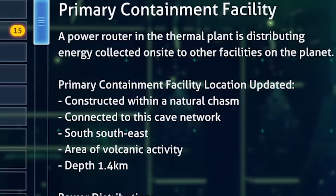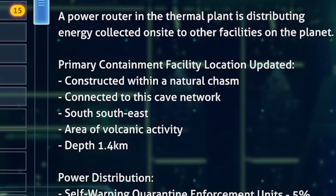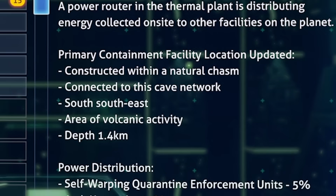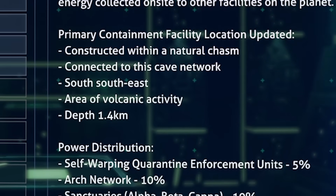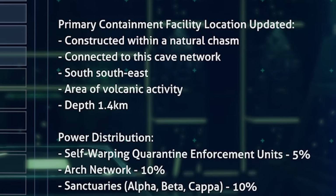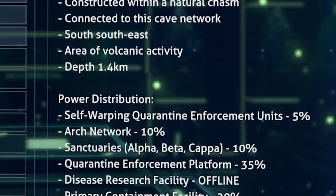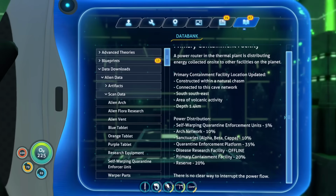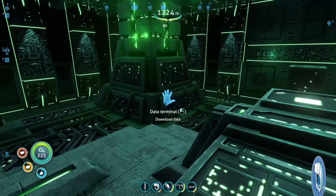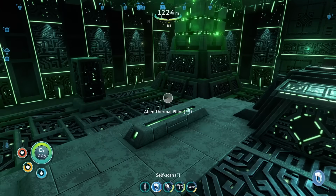Okay. Power to the plant is from energy collected on site to the other facilities on the planet. With a natural chasm connected to this southeast area of volcanic activity, 1.4 kilometers. 5% power distribution to the warpers. 10% to the arch networks. 35% to the quarantine enforcement platform, which is the laser. And then what are the sanctuaries, Alpha, Beta, and... That's a good question. Maybe we need to find them? Maybe those are the names they have for the portals?